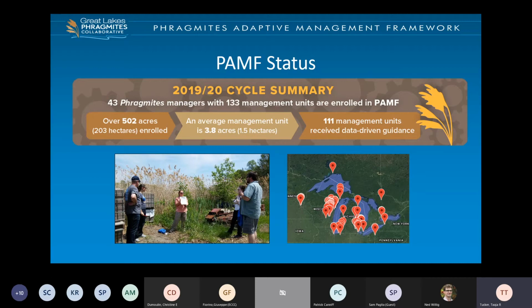engaged in the program. You can see on this map the distribution of the sites. There were 502 acres or 203 hectares enrolled in PAMF, but the average management unit is pretty small. The average size is about 4 acres, although most are under 1 acre. And in 2020, we were able to provide management guidance to 111 management units who had monitored that July. In total, we've had over 220 MUs enrolled since PAMF started in 2017.